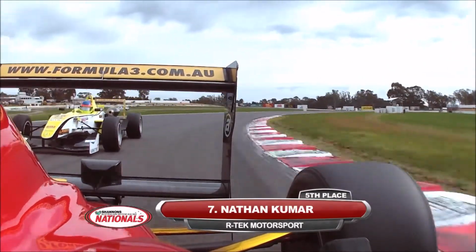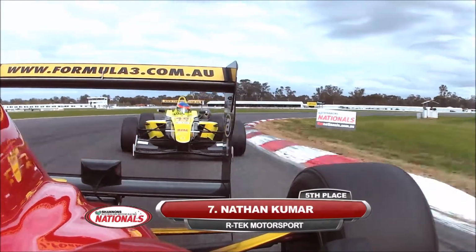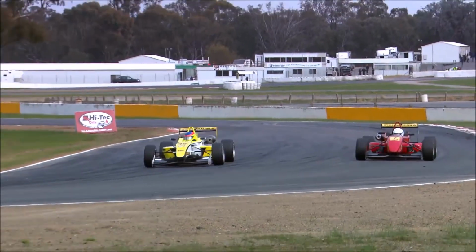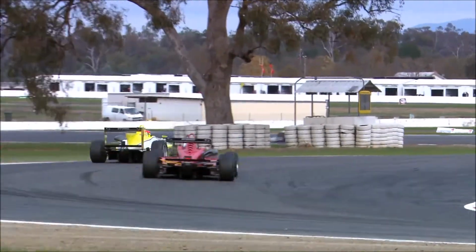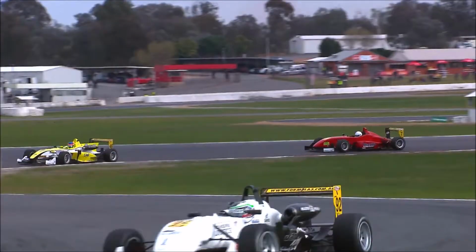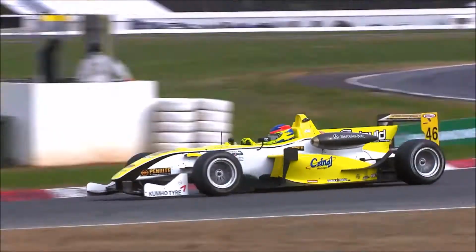This is on board with Nathan Kumar in the Artec Motorsport car, F3 rookie, just learning and gaining experience at every round. This is a sports sedan racer who switched to wings and slicks this year, working his way through. Good pass. One of two cars running in the national class this weekend as they come past the famous Gumtree section of the circuit. Winton Raceway, been around for a long time on the tour.